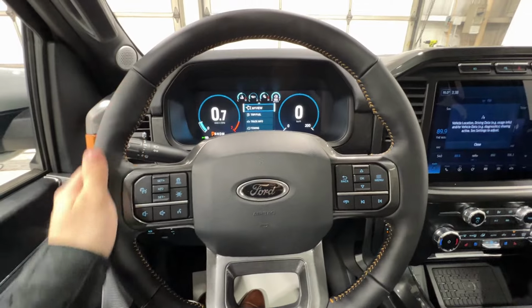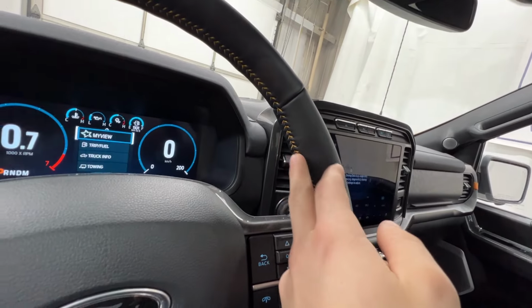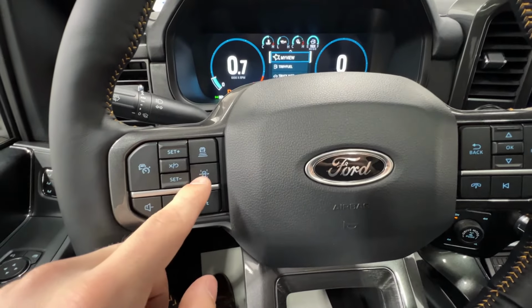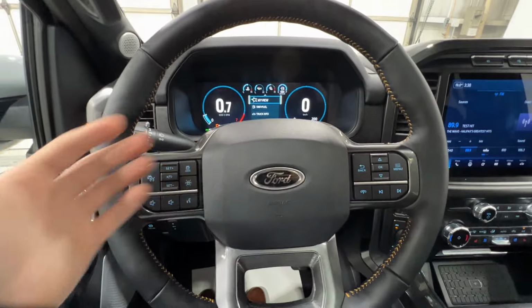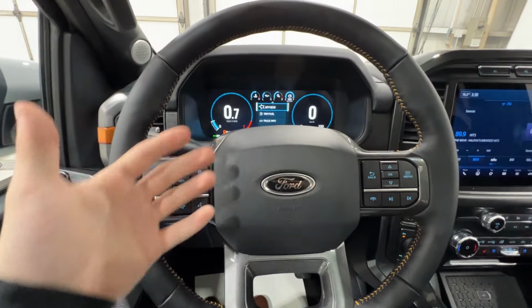But we'll start here on this nice leather-wrapped heated steering wheel. We also have that Tremor accent stitching there on the inside. We do have the adaptive cruise control system with lane centering, so this truck basically drives itself. Adaptive cruise control is definitely nice to have for longer road trips.